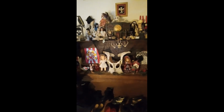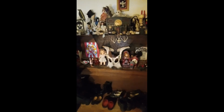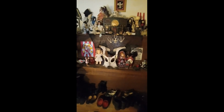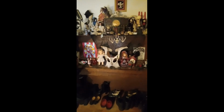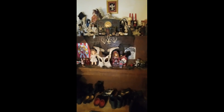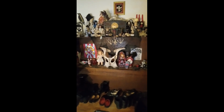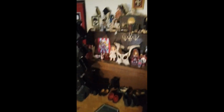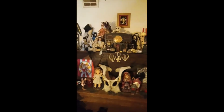But I got most of the other stuff out of this room, but I kept the piano in because it's A, big and heavy and hard to get out, and B, it looks pretty, and I like to put my stuff on it. I don't think it works properly anymore. I think it's kind of busted, but it still looks nice in my room, and it's good to put things on, a nice little display. So let's take a look at some of the things.